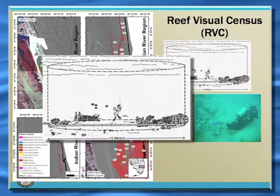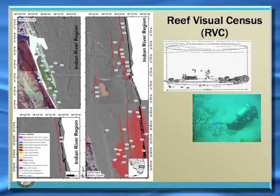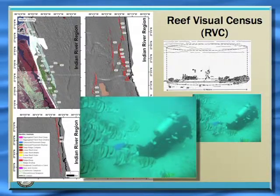And basically, it's just divers that work within a 15-meter cylinder, so they're counting all the fishes within a cylinder, and these are timed. So perhaps not the best for locating lionfish, but one of many methods for looking at fishes, fish community structure in general. Fish don't always cooperate, as you can see here, so it has its limitations.